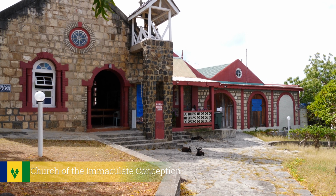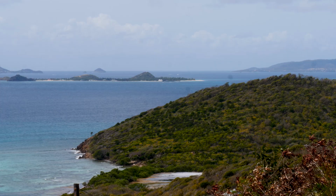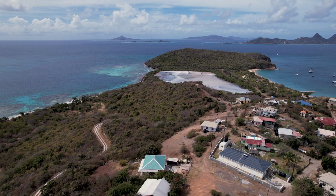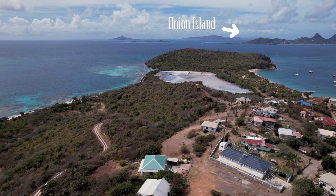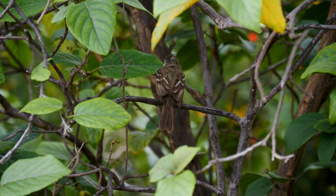Mayreau's main site is the small stone church perched on top of the hill. From the terrace behind the church, there's a panoramic view of the island's hillside and coastline. You can see Canouan Island, Union Island, and the Tobago Cays from this vantage point.